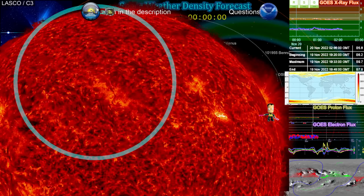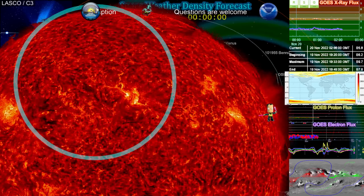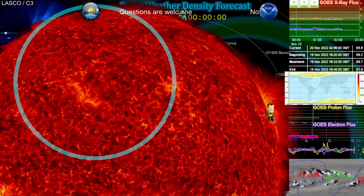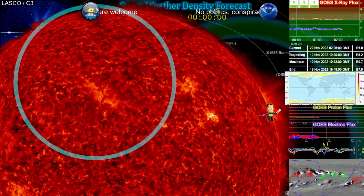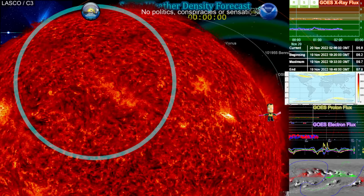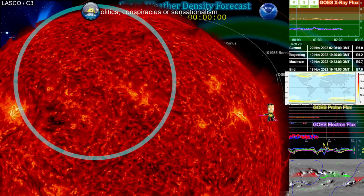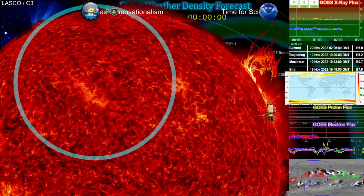Today is a beautiful day for science. Currently, we're looking at 304 angstroms on the SDO satellite imagery, and we see that there's a solar flare that occurred at region 3050. The first M-class flare did not have a CME. The second one did, but it is going westward. It does not appear to be Earth-directed.